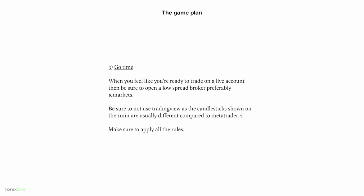So number 3, go time. When you feel like you're ready to trade on a live account, then be sure to open a low spread broker, preferably IC Markets. Now, I'm going to figure out exactly which brokers you can use, so definitely message me, but personally I use IC Markets. Also, be sure to not use TradingView, as the candlesticks shown on the 1 minute time frame are usually different compared to MetaTrader 4. And I've realized this, the candlestick sizes are so different compared to when I use IC Markets MT4, right? So yeah, make sure to avoid TradingView for now.